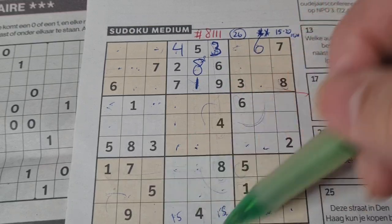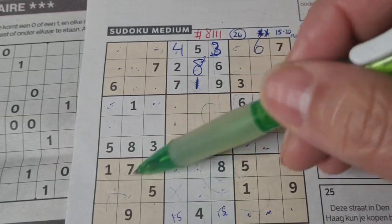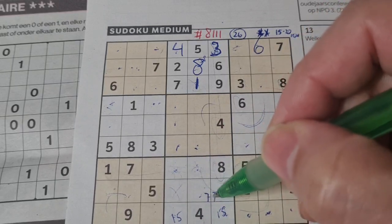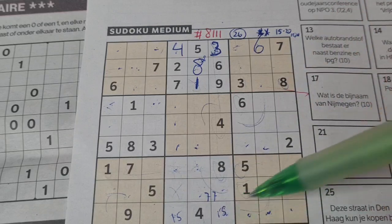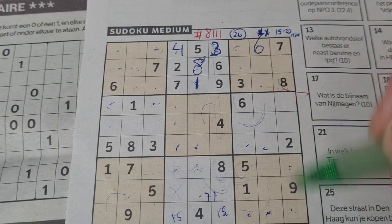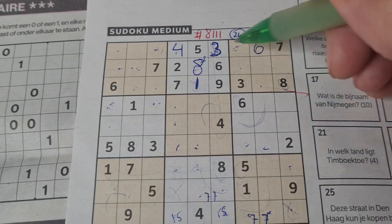5 missing numbers in this big square. One of the missing numbers is 7. We have a 7 in this column, so no 7 in these 2 boxes. There's a 7 in this row, no 7 in those 2 boxes. So the 7 in this big square could be here, could be there. 7 in this row, 7 in one of those 2 boxes in the row below. So the last row, only 3 places left. The 7 should be here, or there. We have a 7 in the last column, so no 7 there. So the 7 could be here, could be there.